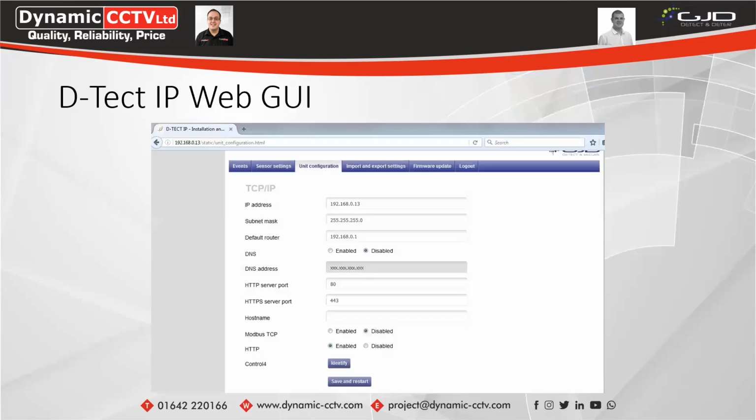So for the web UI of the IP detector, similar to how cameras work, you've got a web front end, which you can do all of your configuration and setup from. So if it's a rainy day outside, you don't have to be outside to configure the settings on the unit. You can sit in a nice warm office or a nice warm room with a laptop and go into the web front end to configure the unit.